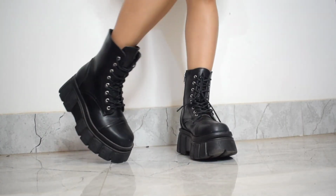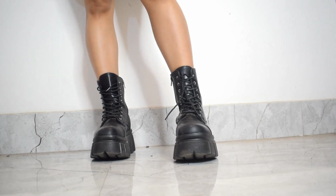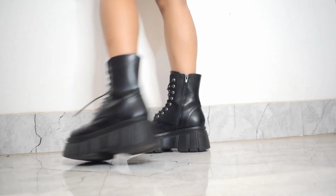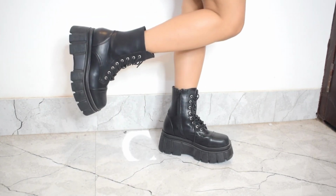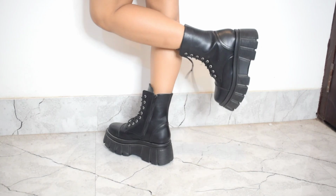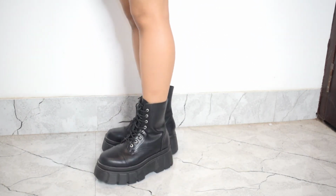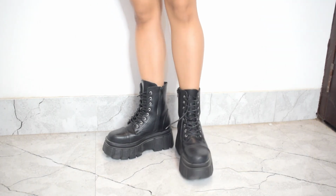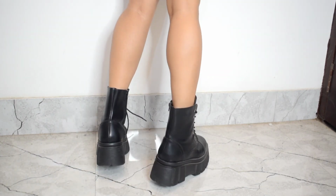I got it in size UK 4 as well and it fits me perfectly. It's very comfortable. You can walk for hours in this one without feeling tired. Shockingly and surprisingly, the platform is not heavy either, so that's not something that's going to cause you any kind of discomfort. Everything from Truffle Collection goes out of stock super soon, so you might wanna just shop as soon as they come back. I'll be linking everything below.